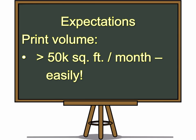Because these printers are new to the market, there's not a whole lot of data out there yet about print volumes versus equipment life cycle. I do know, however, of one application, and I've pledged silence on the customer's name and the application, where they ran 400,000 square feet in just under 1 month for a single application.